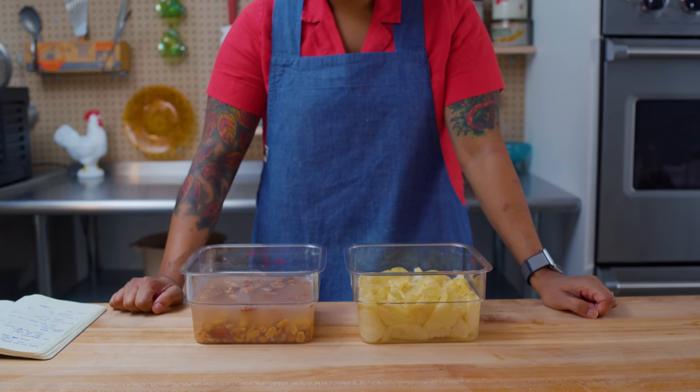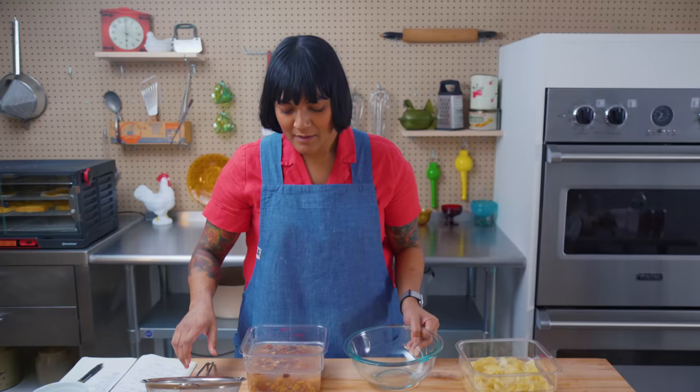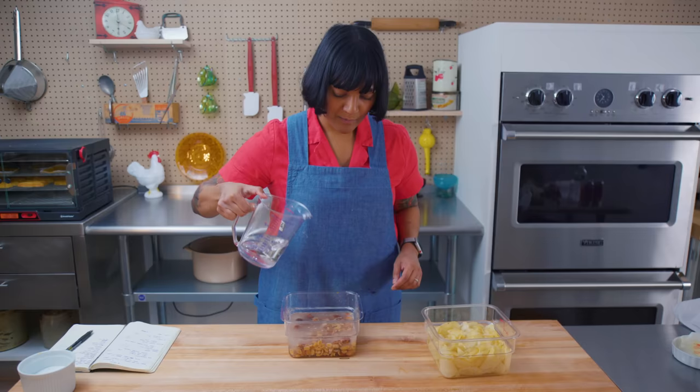So these guys have been soaking for a while. The potato chips absorbed a lot of water. Wasn't expecting that, but I'm gonna drain them. So this did accomplish what I was hoping. You can see this water is really murky and greasy. So all that stale oil and extra salt has come off the nuts, and I'm gonna soak them again in some fresh water. Gonna let that soak overnight, and tomorrow we're gonna blend into nut milk.